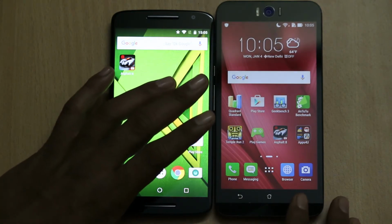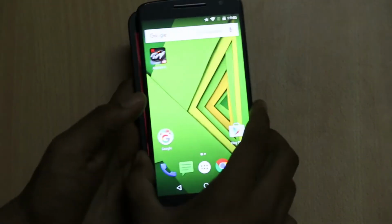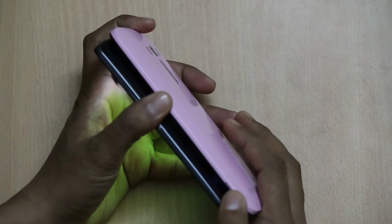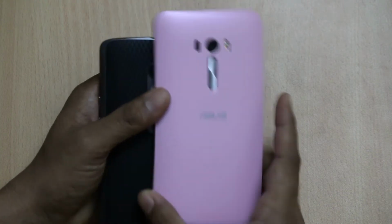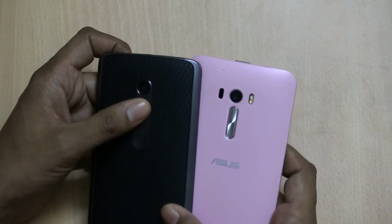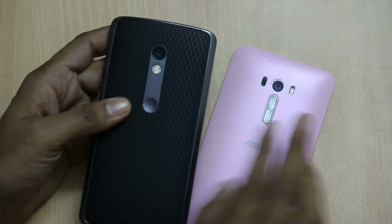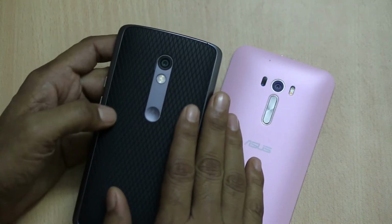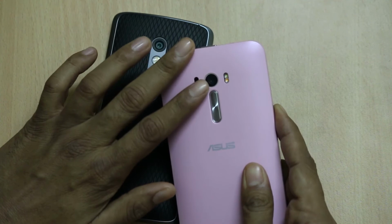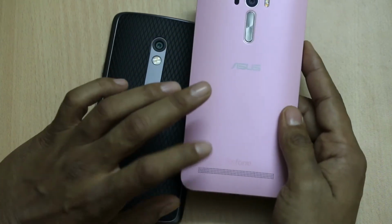The Asus Zenfone Selfie borrows the design from its predecessors, and the Moto X Play has a unique design by comparison. On the right hand side, there is a power key and volume key on the Moto X Play, but there is a push button on the Asus Zenfone Selfie. At the back, both smartphones have different designs. The Moto X Play has a 21 megapixel camera with dual tone LED flash. There is Motorola branding, and the back has a textured finish, which is pretty good and which I haven't found in any other smartphone. But the Asus Zenfone Selfie has a 13 megapixel rear camera with volume rocker key, laser autofocus, real tone flash, Asus branding, Zenfone branding, and a big speaker.